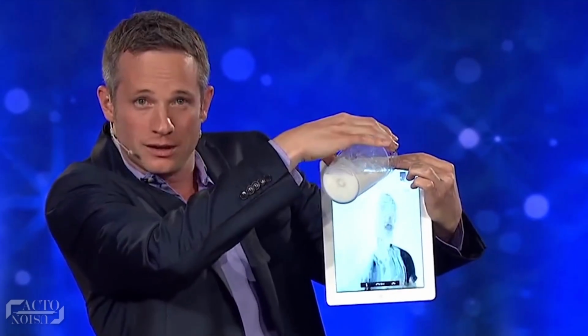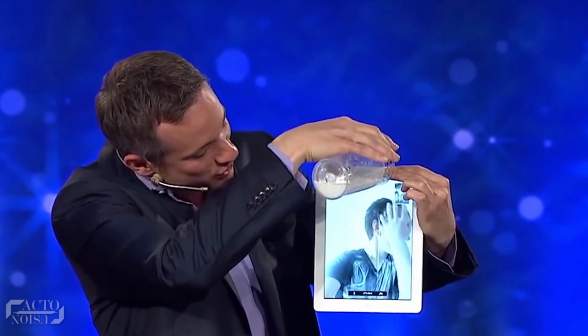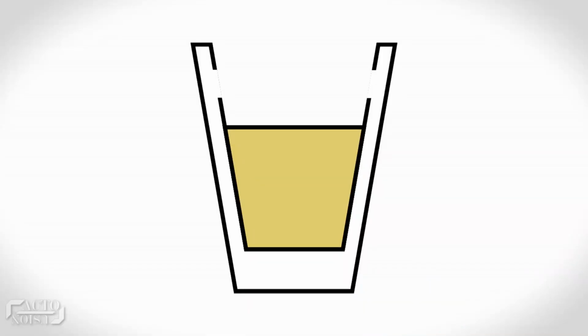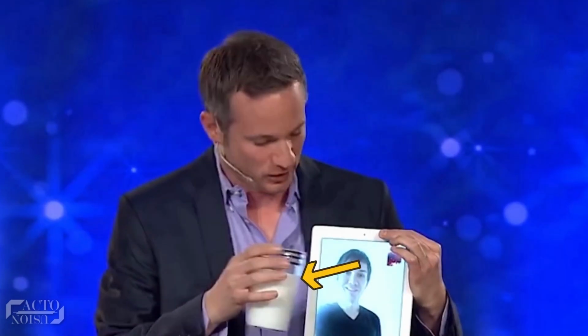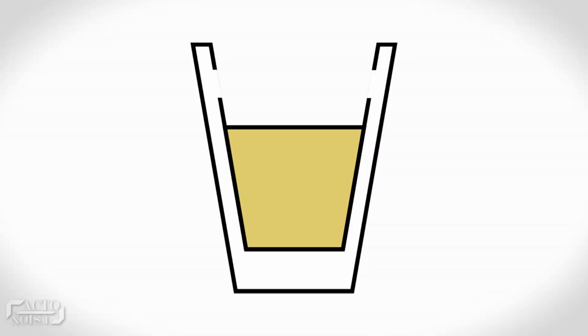Now, coming to the part where he pours a glass of milk on his pal's head all through the screen. How is that possible? For this trick, Simon uses a glass that has a smaller glass fitted inside it, which you can clearly see here. Also, the milk, which is visible and seems to be full, is present only in that smaller glass placed inside.